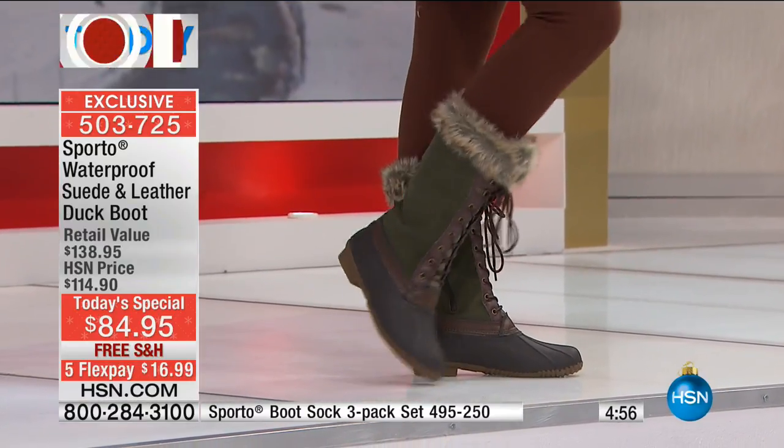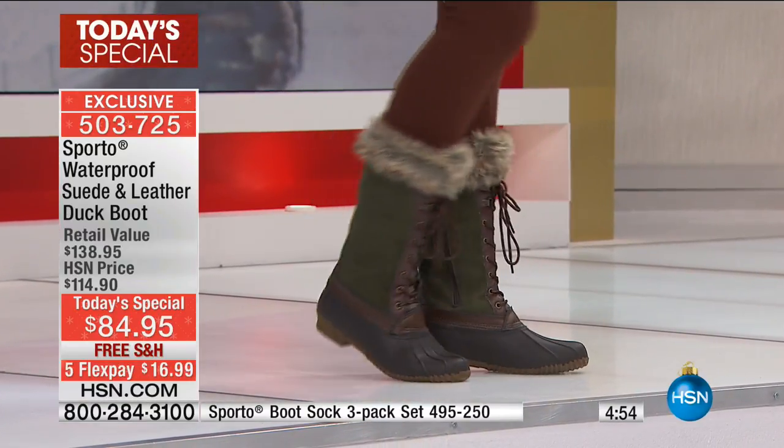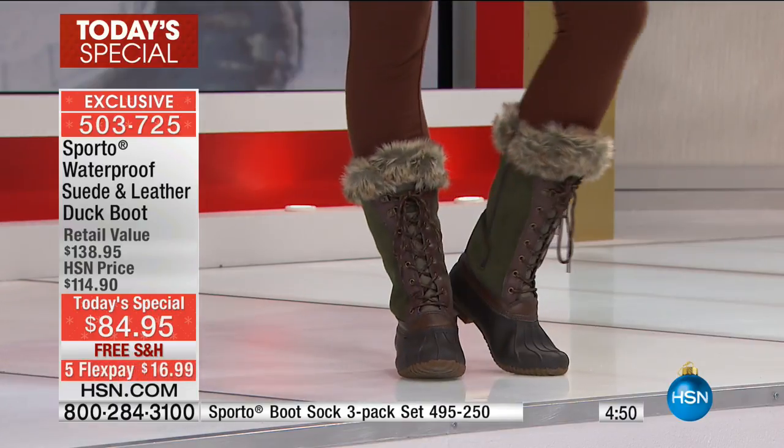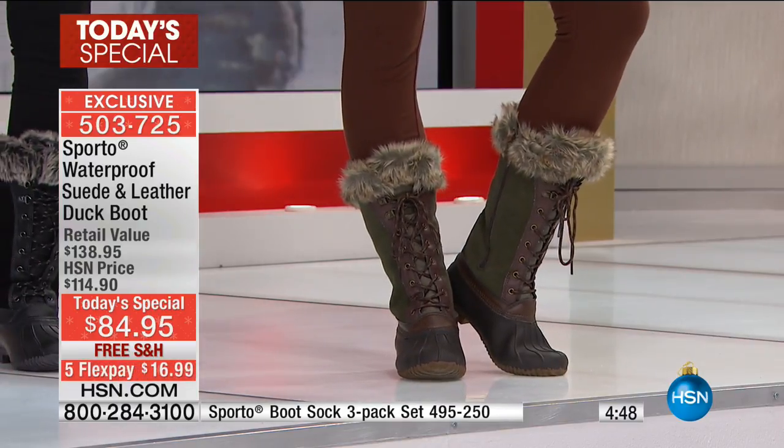The black is the very most popular. Olive, also really popular as well, because you've never seen anything like that. And we'd love it if you'd give us a call. If you own Sporto, give us a call.